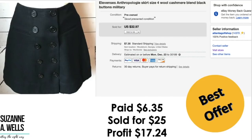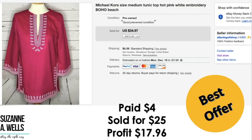Okay, this is another Anthropologie brand. I did put that in the title. It's called Elevenses, and this was a skirt, a cashmere blend skirt. I paid $6.35, sold it for $25. Profit was $17.24. This is a Michael Kors tunic. I paid $4, sold it for $25. Profit was $17.96.